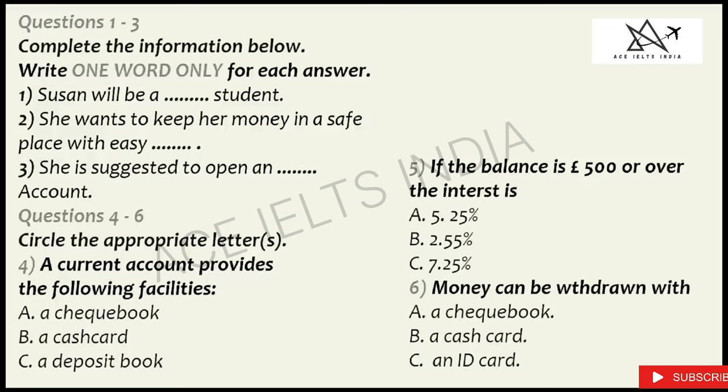You will receive a cash card for our machines, so you can withdraw money with the card from any machines or any Barclay branches when the bank is closed. Oh, I see. How can I withdraw money if I have no checkbook? Well, you have to withdraw money either using your card or visiting your branch. I see.